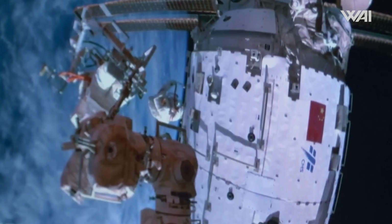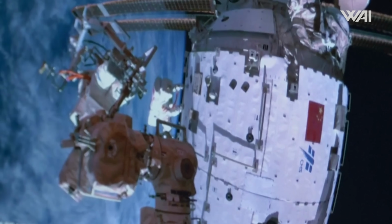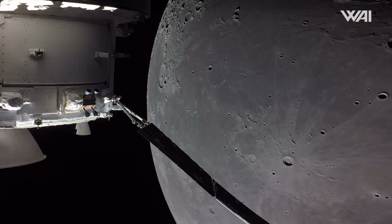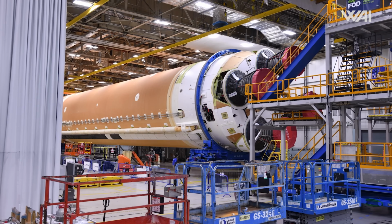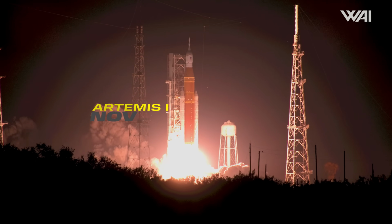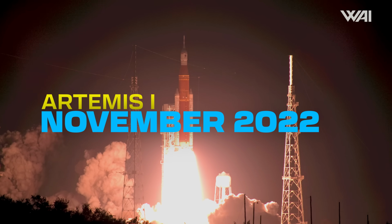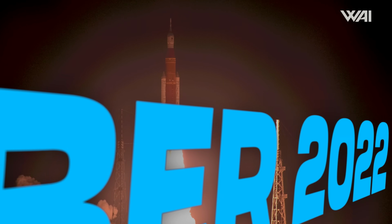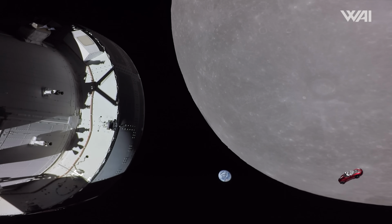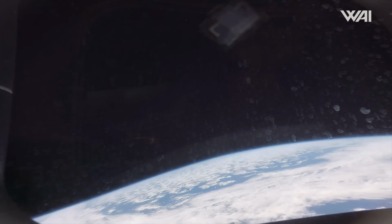In recent years, it began to feel like NASA was falling behind. They hoped to change that with the Artemis missions by returning people to the moon. However, the program has faced countless delays and cost overruns. In November 2022, SLS, the cornerstone rocket for the Artemis program, launched for the first time, sending the uncrewed Orion capsule on a test mission around the moon. This mission was successful, with the capsule splashing down just a few weeks later.